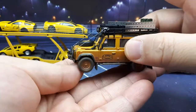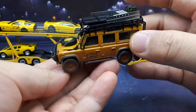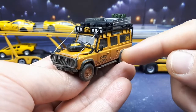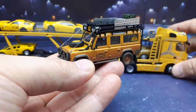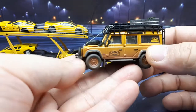So this is a Land Rover Defender 110 from the Camel Trophy truck challenges, and it's made by a company called Master. Mini GT, they make one and it looks pretty nice, but this one seems a little bit more upscale. Mini GT also makes a car transporter, but unfortunately theirs looks like Hot Wheels quality, not hobby grade quality.